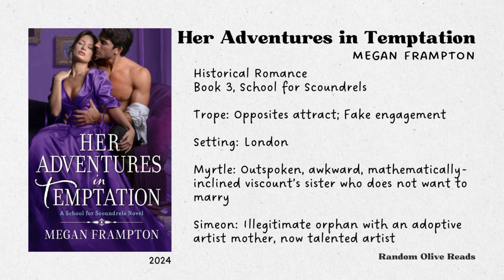Her Adventures in Temptation by Megan Frampton is book 3 of the School for Scoundrels series. Myrtle is the outspoken, awkward, mathematically inclined sister of a viscount who wants to avoid marriage and start her own financial consulting agency. When the painter her brother hired is asked to leave a house party, Myrtle takes the opportunity to hitch a ride to London with him.